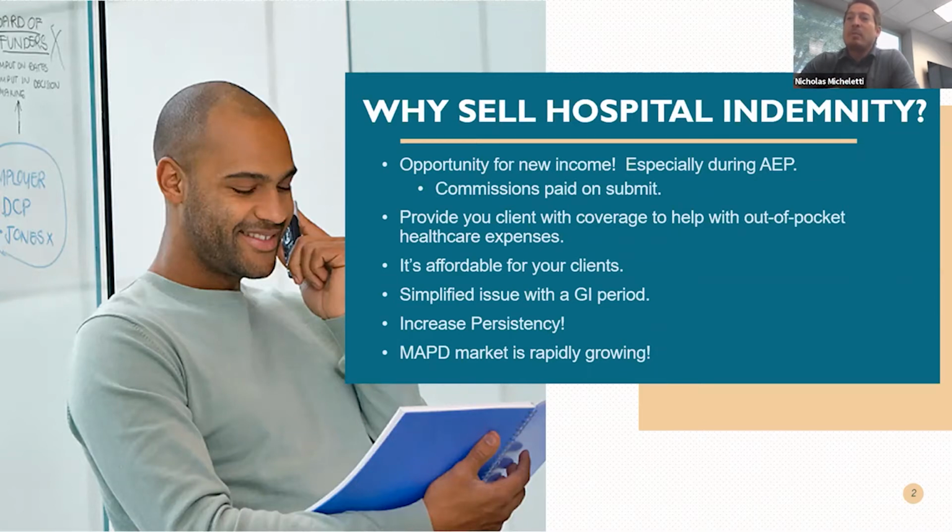But also, to Todd's point, we're getting close to AEP. You can certainly write them during AEP. You can write them after AEP. With this product, you can write it any time of the year, and you do not have to be AHIP certified. So there's not that red tape in order to sell this product, or certain different enrollment periods to sell it. You can sell this product all year round. You do not have to be AHIP certified.